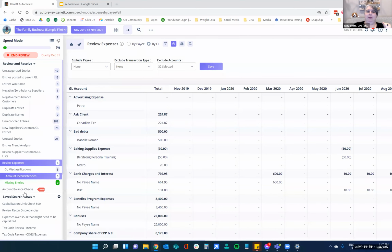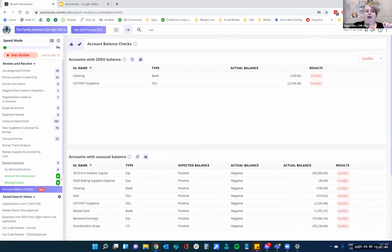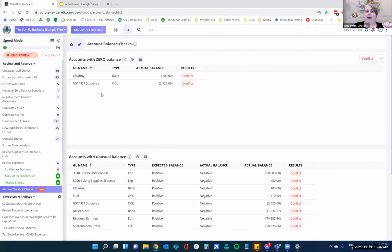And it'll definitely bring notes of all of those so you can take a look and you can sign them off. Account balance checks. So your account balance checks, this is fairly new. This is when there's a conflict, it shows red in the conflict. So a clearing account should be at 0. It's a conflict because it's not at 0.